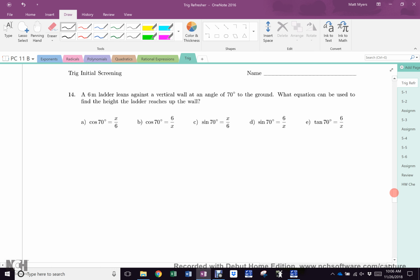Uh-oh. Word problems. They make me quiver in my boots. The only thing scarier than a word problem is a fraction. So, should trig word problems ever scare you? Why should they never scare you? Because you always need a triangle. Since this is grade 10 trig, you always need a 90-degree triangle.